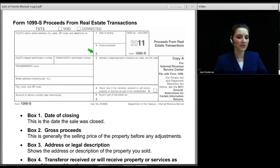So this statement will simply show the date of closing, the amount that was sold for. So this gross proceeds in Box 2, that's the amount that the IRS is being told you made on that sale. And then down in Box 5, it'll show the buyer's part of real estate taxes. If you are the seller and the buyer pays some of your real estate taxes for you, you're not going to be allowed to claim a tax deduction for real estate taxes that you paid and then the buyer reimbursed you for. So that's what Box 5 is about and how you work with that. We discussed that in our itemized deductions class.